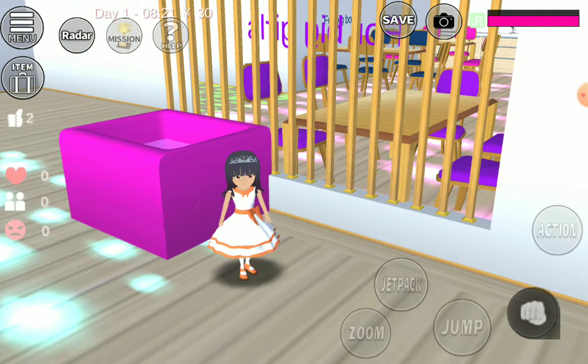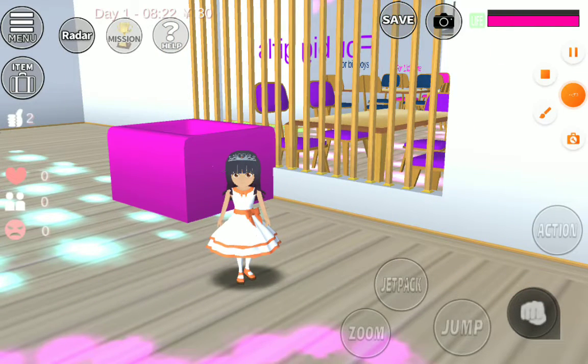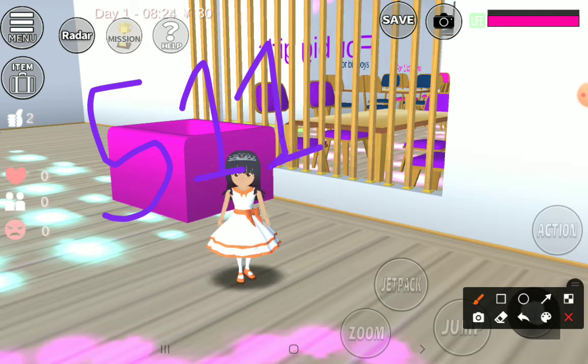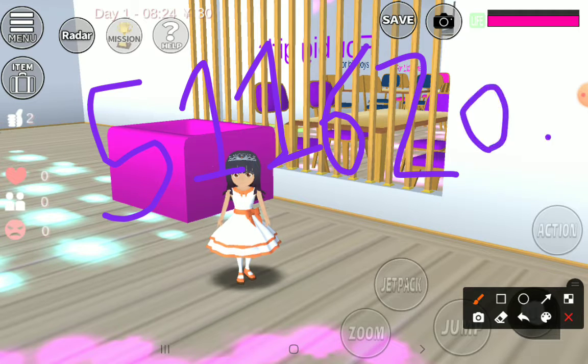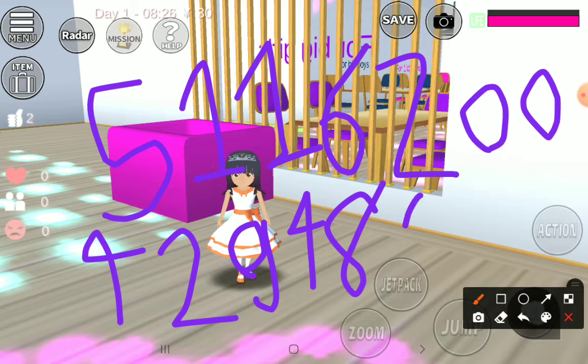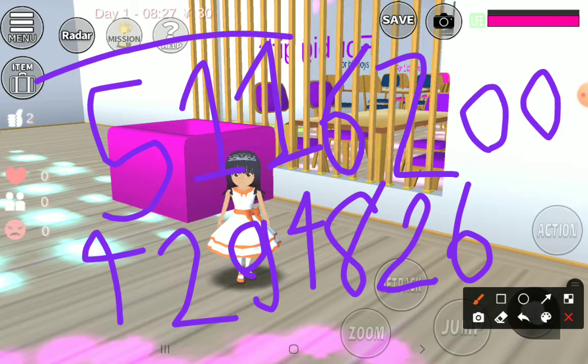So do you like it, guys? Do you want a number for this house? Okay, I want to put it. 5, 1, 6, 2, 0, 0, let me put it here, 4, 2, 9, and 4 and 8, 2, last one 6. Okay, guys, this is the numbers for this house.